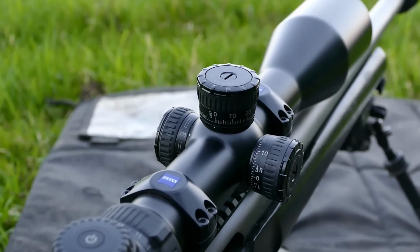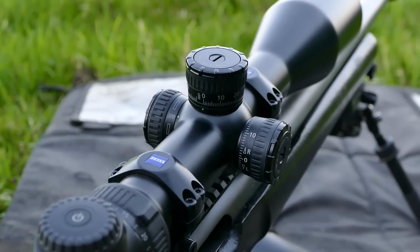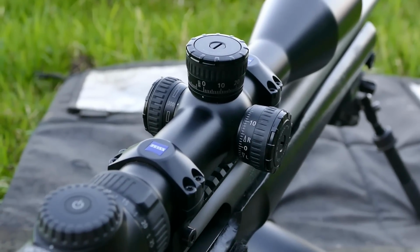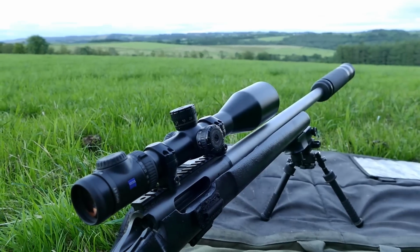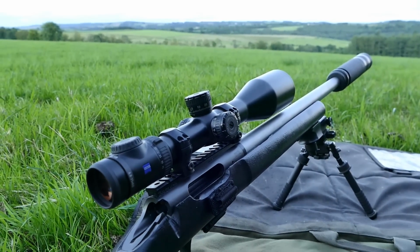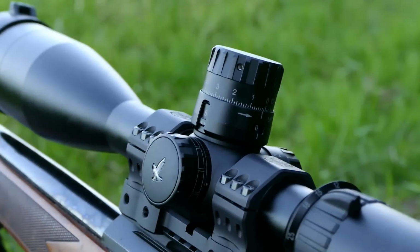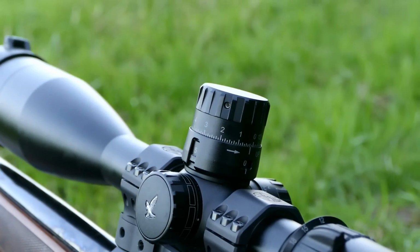It is really, really something. It's better than the IOR because the IOR is so snappy in its focus. Maybe the next generation will have, you know, really cracking turrets. And you know, props to Swarovski, who have rolled their sleeves up and really come up with something spot on.